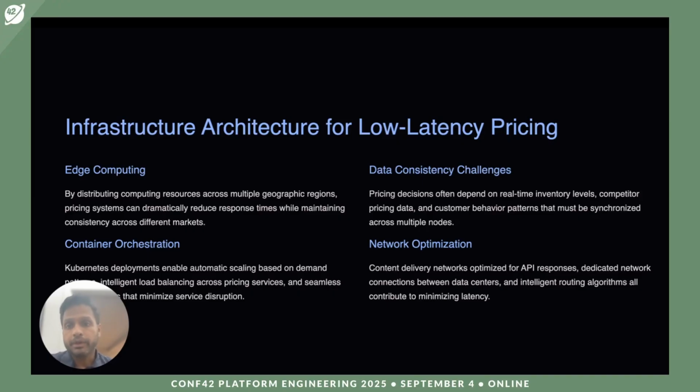So a little bit about the infrastructure architecture for low latency pricing, a few aspects we'll cover here. One is edge computing, which is essentially making sure you're distributing your computing resources across different regions, across pricing systems, so that you can reduce response time while maintaining consistency across different markets. You have to make sure that when customers are on your site, you are not taking too long to show them pricing through instant quoting. You're making sure that you're pulling the information from different sources or systems in a way that is fast and also accurate.